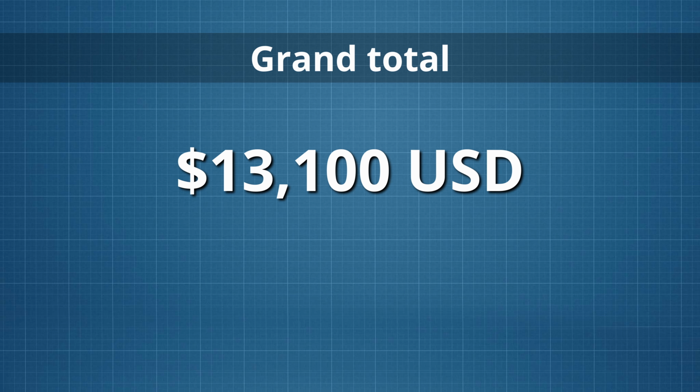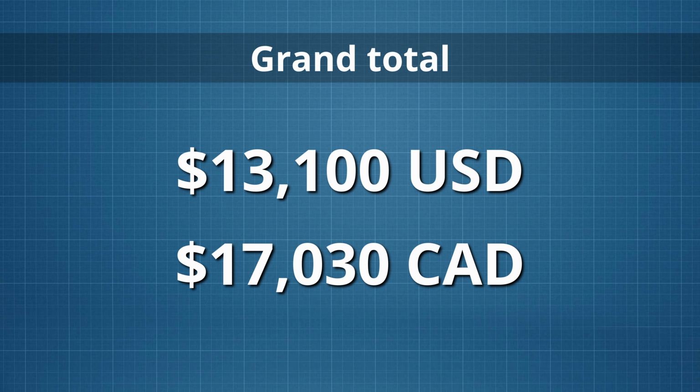We're breaking down the expenses. What? So, I've got my spreadsheet printout here. First of all, we're going to tell you the grand total. And I'm going to say all the amounts in US dollars first, since this was a US trip. So, for our trip, the grand total was $13,100 US, or $17,030 Canadian. That might sound a little bit insane, and actually it sounded insane to me after I added it all up. Yes. But let's see what that actually entails.